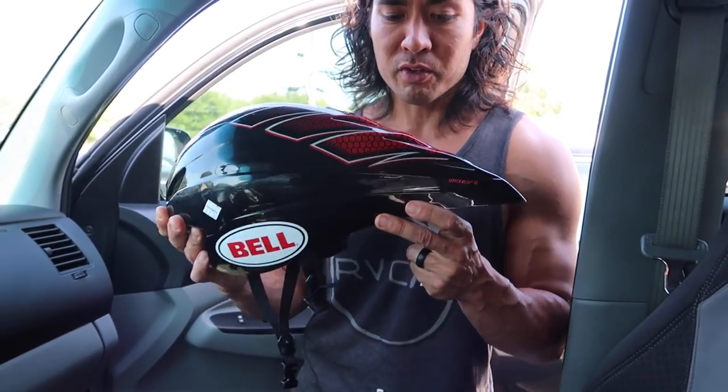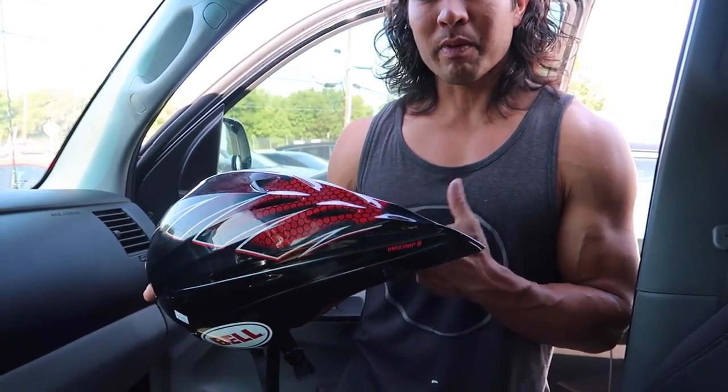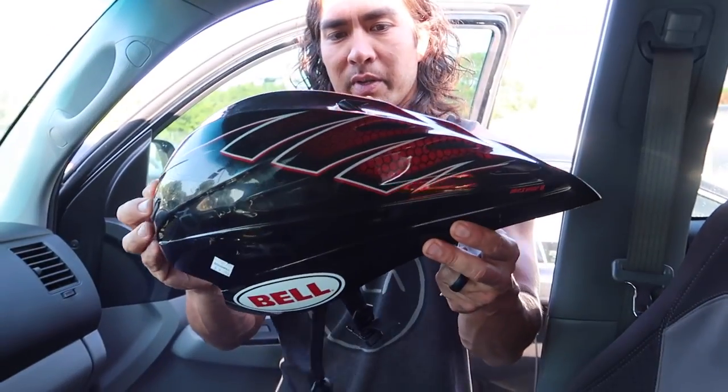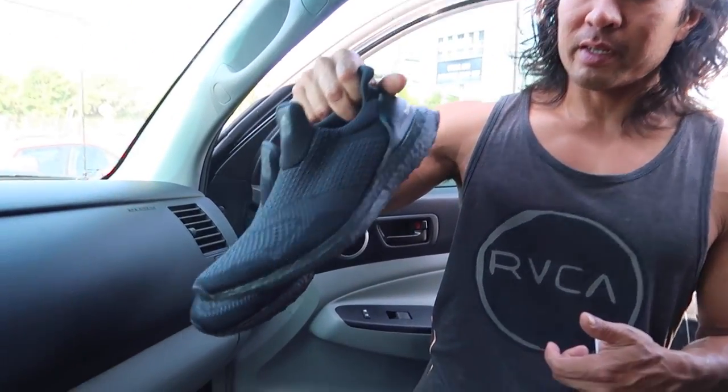This is a Bell Meteor 2. It was $10, local sale around 40, 50, but on eBay it could probably fetch like 70. It does look like a Meteor 2. It does kind of look like a shooting star. Get it? Meteor 2. So this was some Ultra Boost Adidas shoes in my size.